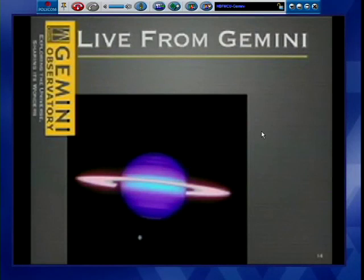Let me show you some of the types of things that we can see using some of these technologies and using telescopes like Gemini. We all know what this is. This is the planet Saturn. This is using adaptive optics to get the really sharp view that I just mentioned.